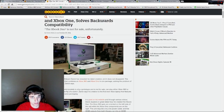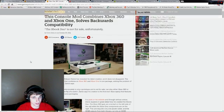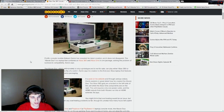Alright, so, speaking of games, there's a console mod out there that combines both the 360 and the Xbox One and kind of solves backwards compatibility. It's called the Xbox Duo. Not yet for sale, but it pretty much combines the Xbox 360 and the Xbox One together and puts two gaming systems into one, which I think is pretty cool.